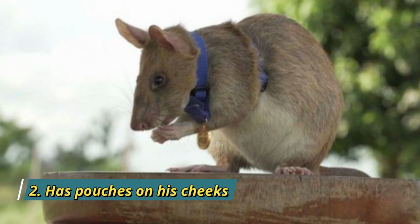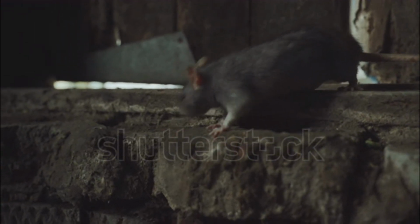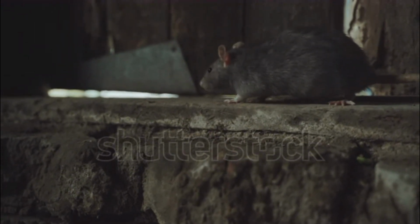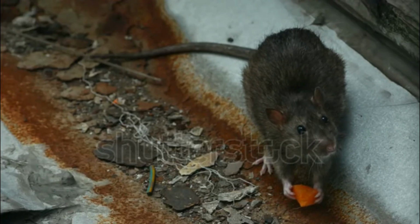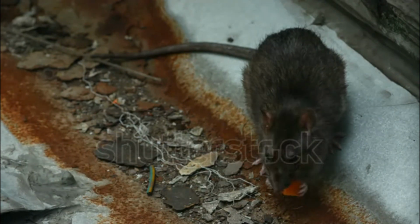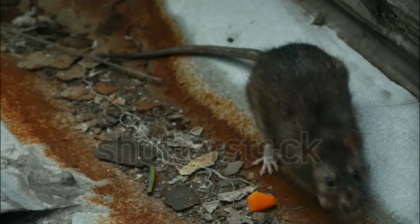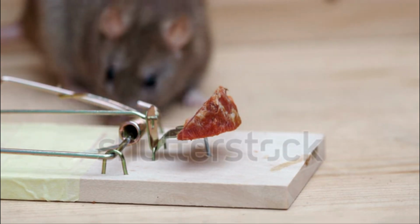2. Has pouches on his cheeks. As the name implies, Gambia marsupial rats have a kind of pouch on their body. However, the pouch is not in the stomach like marsupials. In fact, its function is actually very different. Reported by Animal Diversity, the pouches in Gambia marsupial rats are located on both cheeks. This pouch serves to store food for them to take to their nest.